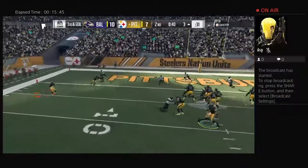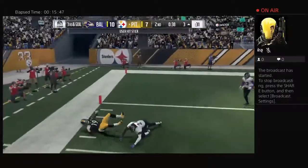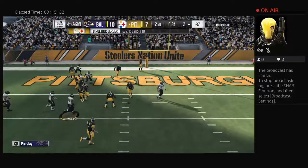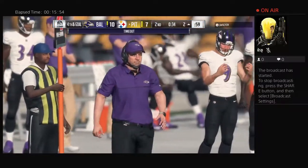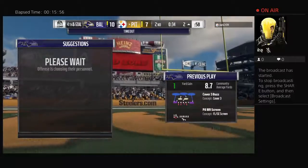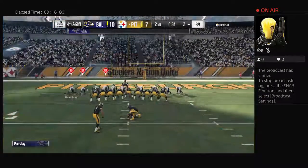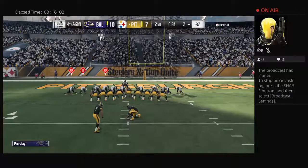On 3rd and goal, Roethlisberger. His pass caught at the 4. And that's a big collision. He's knocked backward as they will mark him down. And now the Raven defense is going to call a timeout. It's just their first, so they'll have 2 remaining here before we get to halftime.